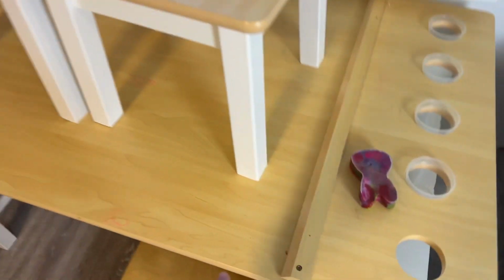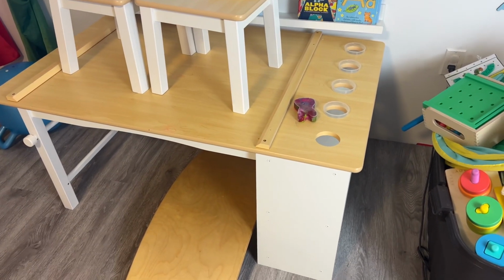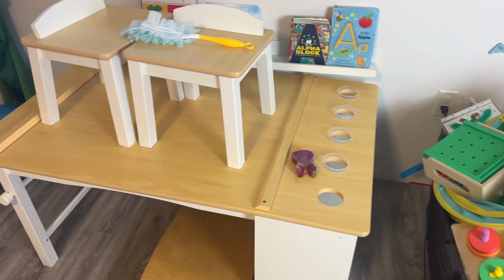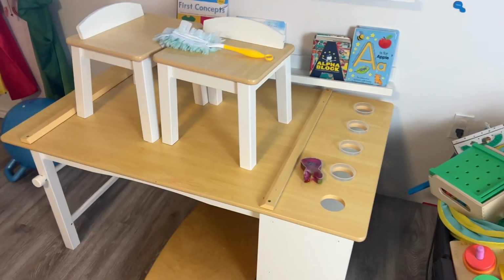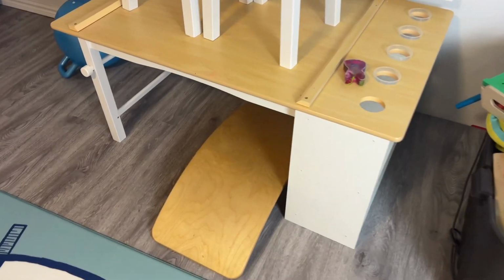I'm also selling this desk here. It's just not getting a whole lot of use, so it just takes up a lot of space. My kids much prefer doing arts and crafts at our kitchen table. So that was a little bit of a fail for how our house is set up. I can see it working for a lot of people though.